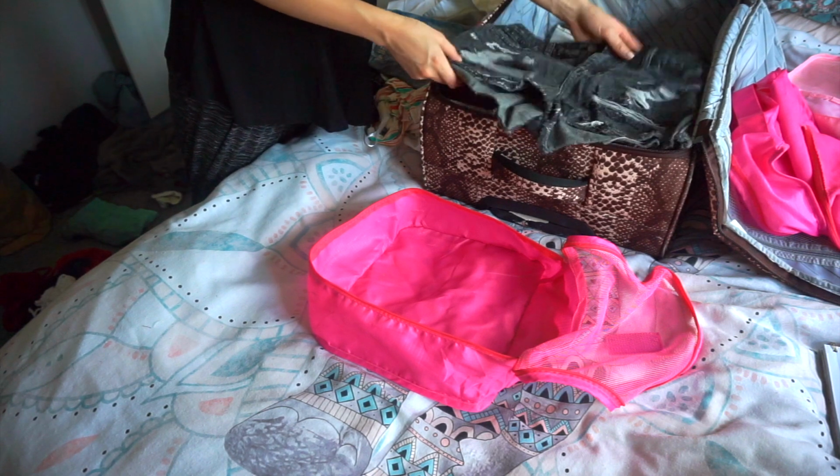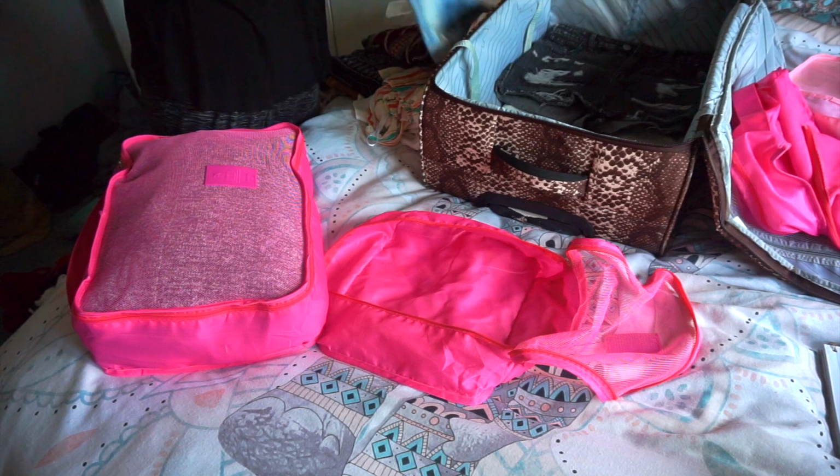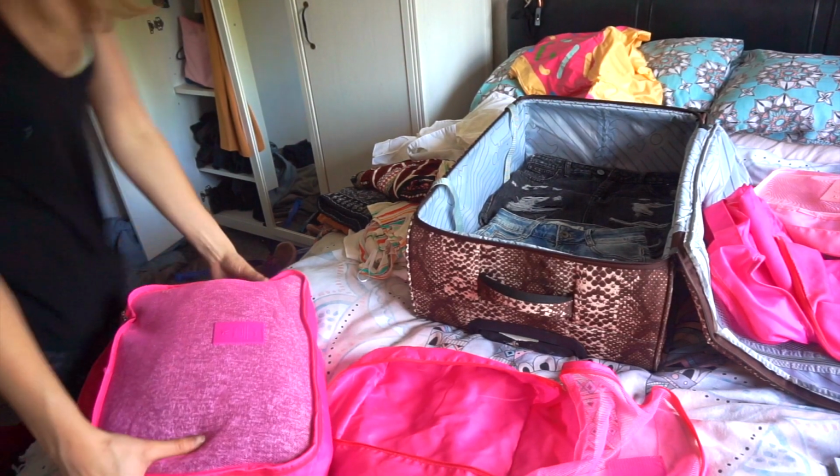With my bulkier items like my denim shorts and my jeans, I like to put them at the bottom of my suitcase, that way they don't take up too much room in the packing cube, because when you fold them up they get quite bulky.